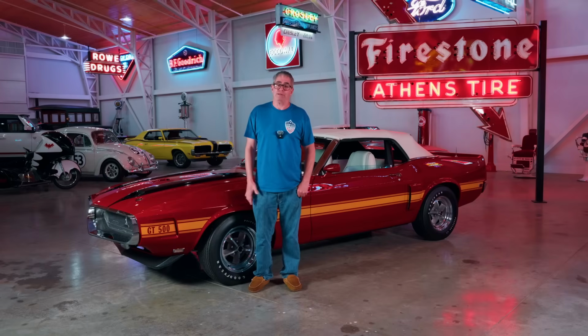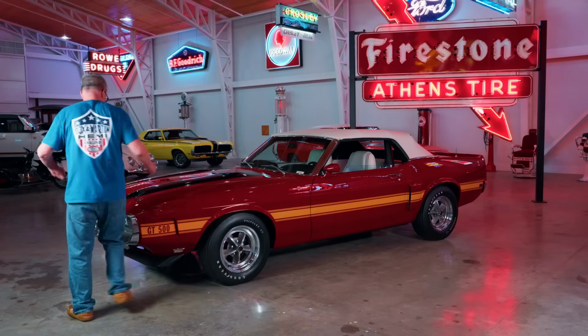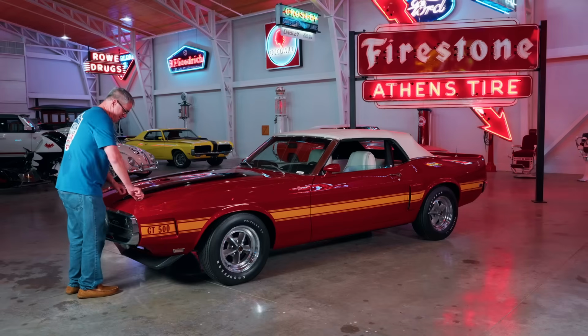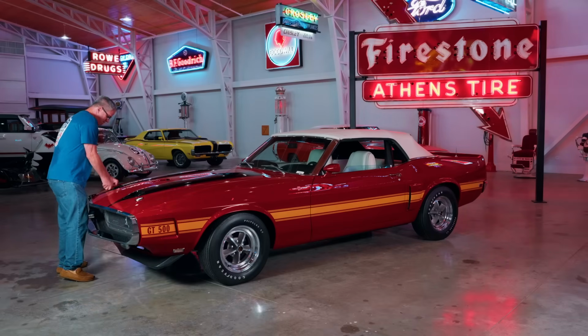And the money on this car really is the fact that it's a Super Cobra Jet 428 car. What does that mean? Let's pop the hood and find out. Of course, this is a 335 horsepower engine. Theoretically, it's more like 410 for sure. It was underrated, who knows why, but it did the job.